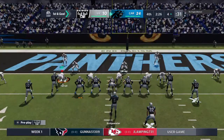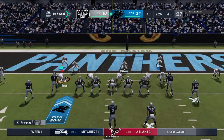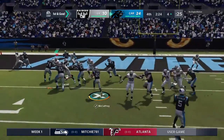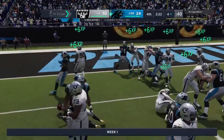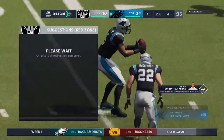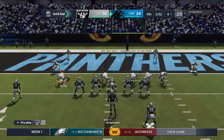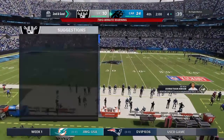A good chance now to put this game on ice. This is 1st and goal. They'll try to run with McCaffrey. And he's maybe going to get this back to the 4, but that's about all. They'll say no gain on the play, and it'll be 2nd and goal. No gain on the play. Line of scrimmage, again the 4-yard line. 2nd and goal.